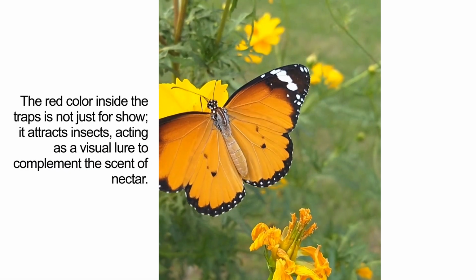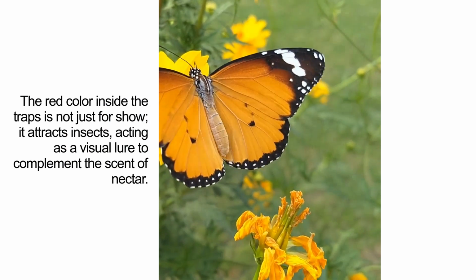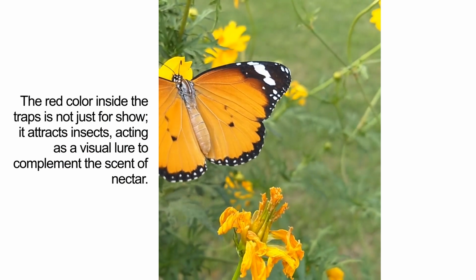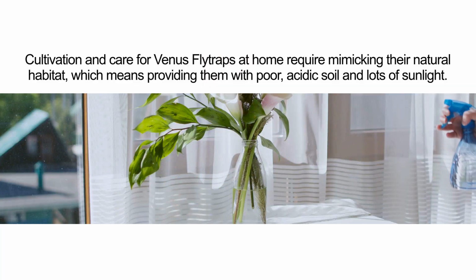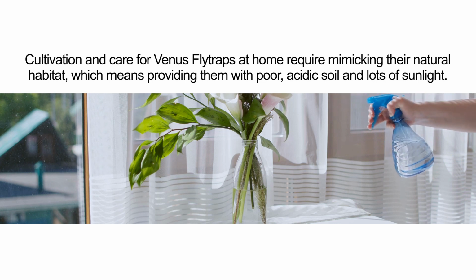The red color inside the traps is not just for show. It attracts insects, acting as a visual lure to complement the scent of nectar. Cultivation and care for Venus flytraps at home require mimicking their natural habitat, which means providing them with poor, acidic soil and lots of sunlight.